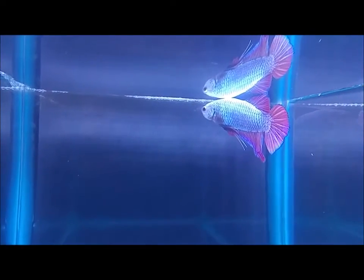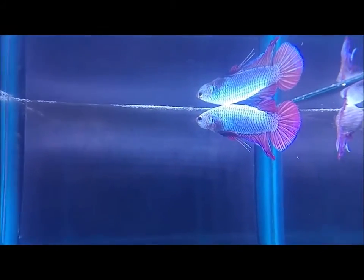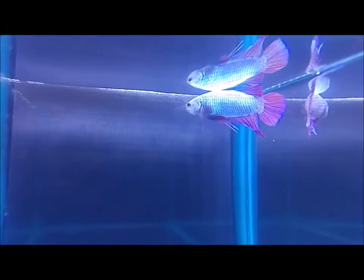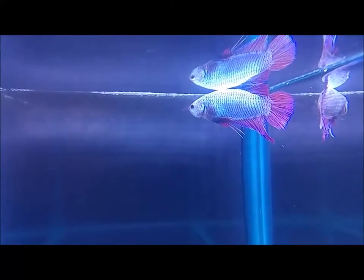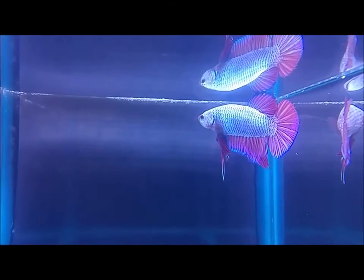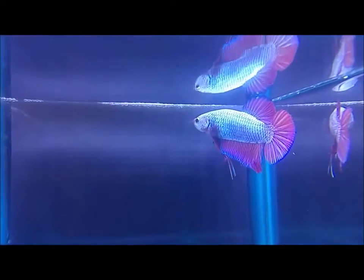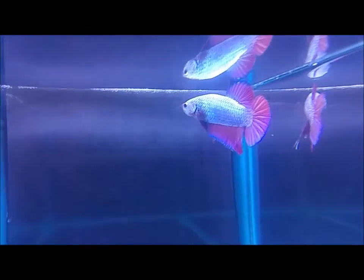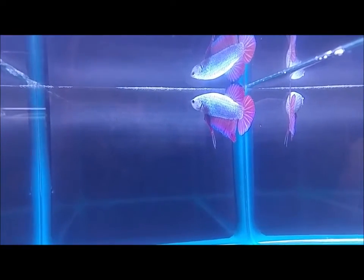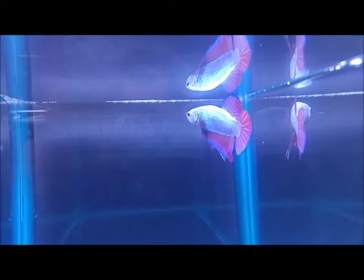Here I have another one of these huge, big, giant male half-moon plakats. This boy has a beautiful blue metallic body and then these beautiful big red and blue plum fins. Look at him, he's gorgeous. This boy is at least 6 to 7 centimeters. His fins and body are perfect. He's absolutely gorgeous.